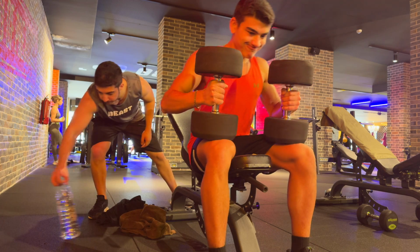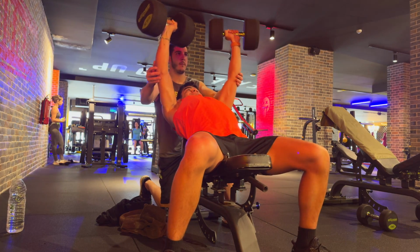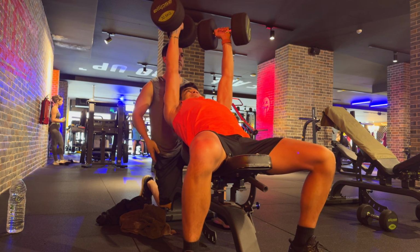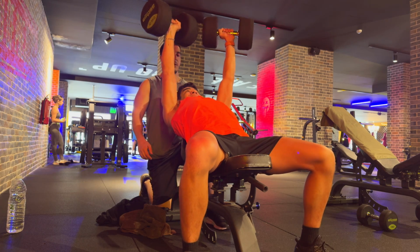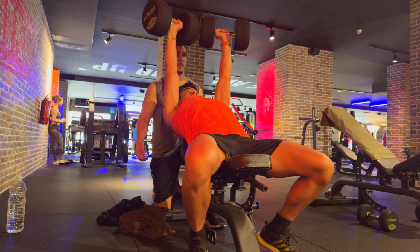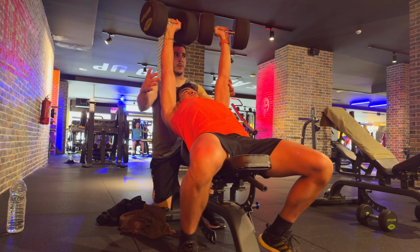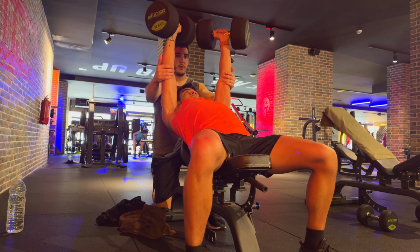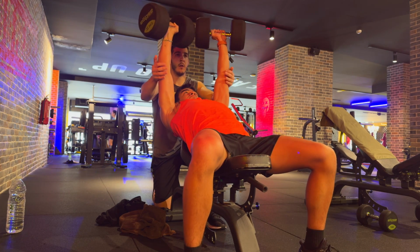To start this workout, I begin on the incline dumbbell press. Easy exercise to start in, focuses on your upper chest, and yeah, I do 3 sets of this. I will speed up a bit so it's not that boring, but never forget to control your eccentric part of the movement and to tuck in your elbows to focus more on your pecs, less on your shoulders.